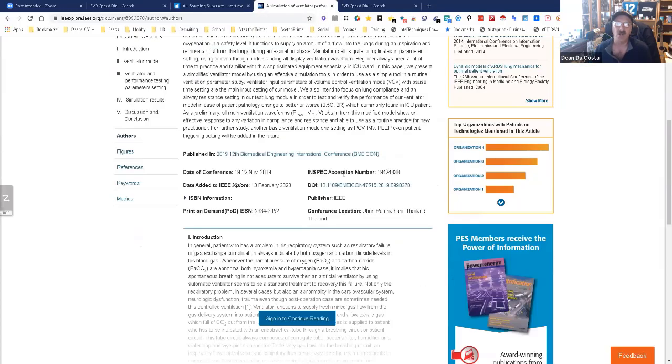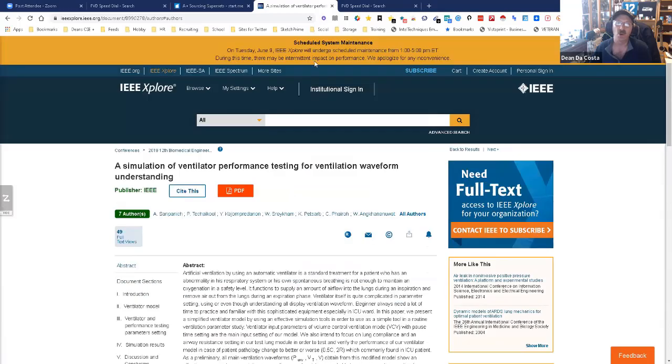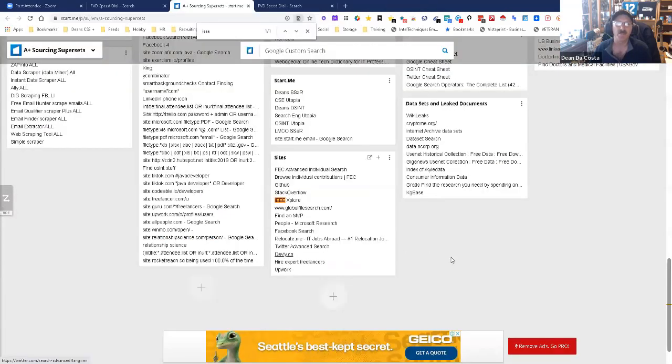But yeah, they're right here. Locked or not, they are going to show you the authors. Most people, when they go to IEEE to read, a lot of it is based on the author. Does this author really have anything that tells me I should listen to him? Well, in this case, this person is working at the Institute of Molecular Bioscience. He probably does. You're working at bioscience, you probably know what you're talking about.